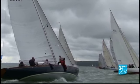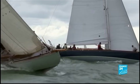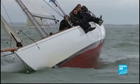Just like this young crew member, the small contingents of French sailors are well respected by the local sailing community. And after the wind and the rain, what could be more British than a few pints of beer to end the day?